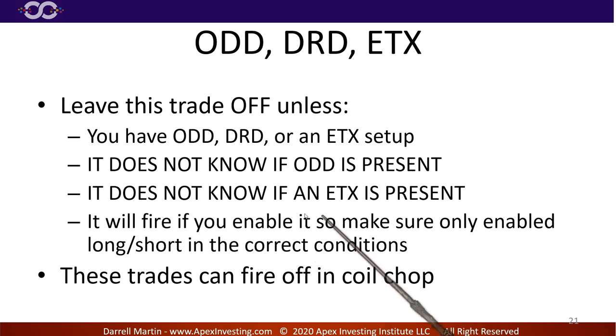Yep. This is basically your counter trend trade, would be a way to summarize it, Benjamin. Exactly. So is this easy? Leave it off, just turn it on if there is divergence or an ETX going against the trend.